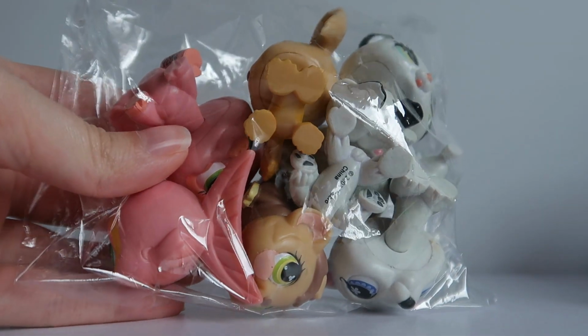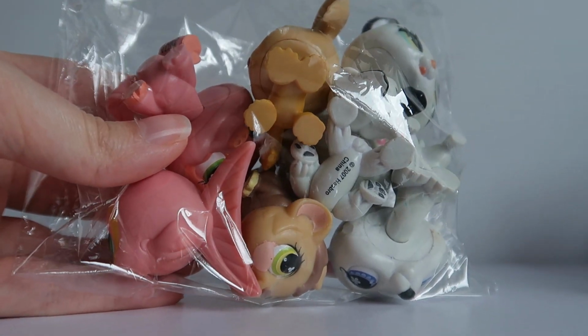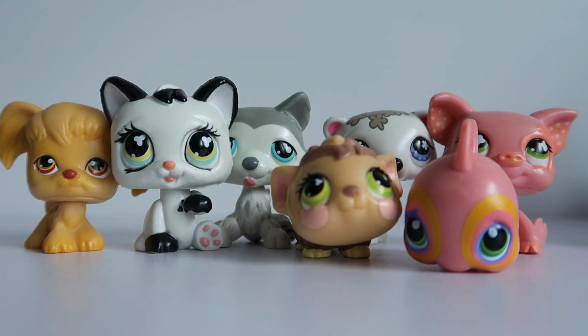So let's move on to this pack of pets, which is insanely exciting. These little guys might look a bit off or different to your regular G2 LPS, and that is because they are promotional versions of real LPS. From my limited knowledge on these pets, promotional LPS were made to be displayed at stores and toy fairs and to retailers. They're not your typical LPS. They were more so made to just give people an idea of what LPS were like.